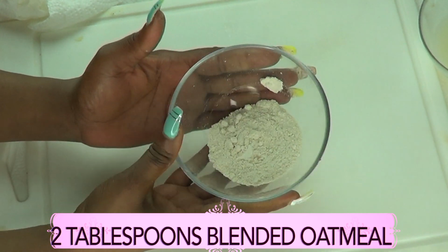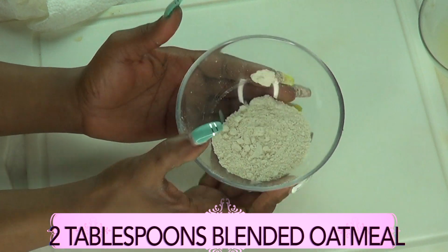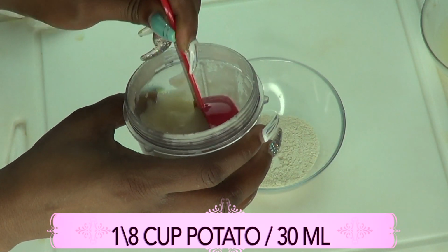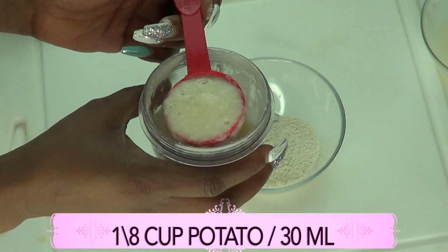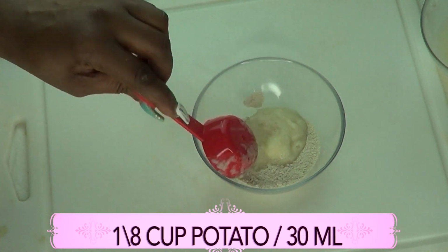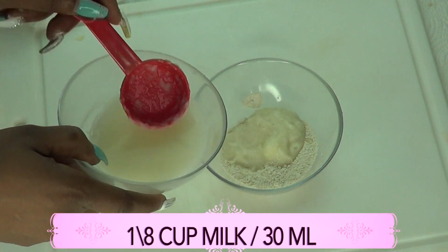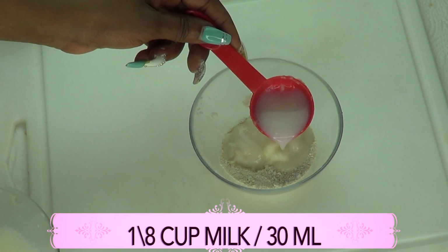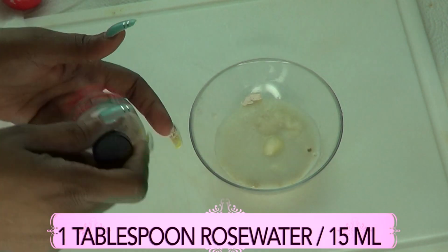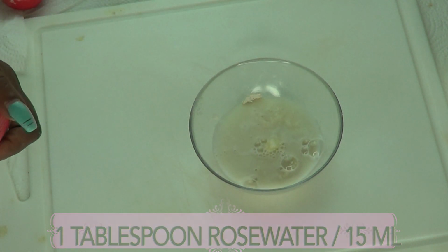So to begin, I'm going to be using 2 tablespoons of the blended oatmeal. Next, I'm reaching for the potato, and I'm using 1/8 of a cup of the potato, which is about 30 ml. And we're going to pour that in the oatmeal. Next, I'm reaching for our milk, and I'm using the same amount, about 1/8 of a cup, 30 ml of milk. Next, I'm reaching for the rose water, about a tablespoon of rose water.